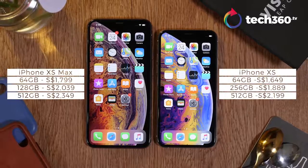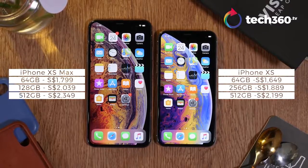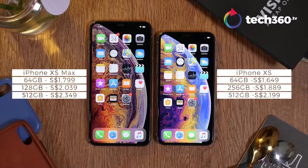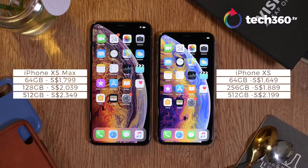Having said that, though, in Singapore, we are pricing the iPhone XS Max with 512 gigabytes of storage at roughly 2,400 Singapore dollars off contract. That's a lot of coin. That's a lot of money.